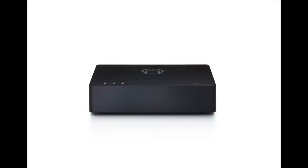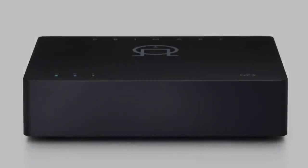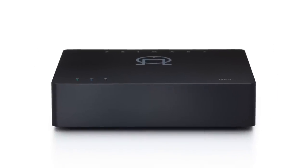Finally, to celebrate the NP5 Prisma Mark II availability, and hurrah, I would say, for that, Primare will provide a complimentary 60-day introductory Roon subscription to all Primare Prisma customers writing to, and I'll put the email address down below, where you can write to, with their model's name and serial number. Price for this network player, £550.